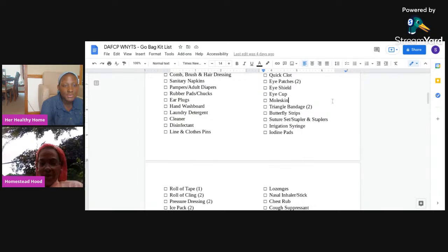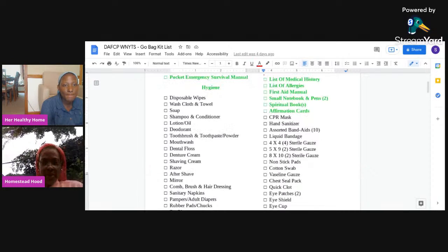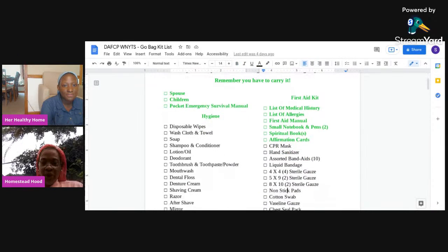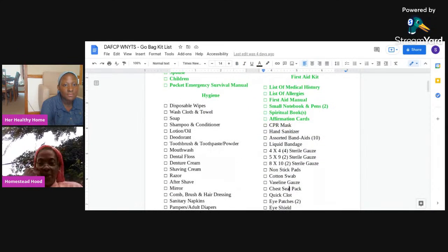Let me go back up to the other side. Oops. Your first aid kit. In your first aid kit, you also want information. Have on paper your medical history, allergies that you have, a first aid manual, a small notebook and a pen, your spiritual cards or books, and your affirmation cards, whatever's gonna lift your spirit up.